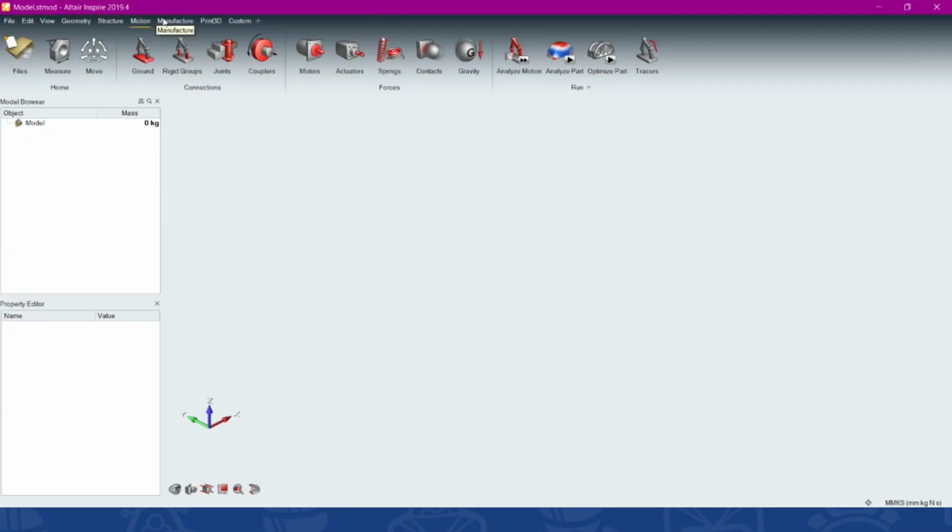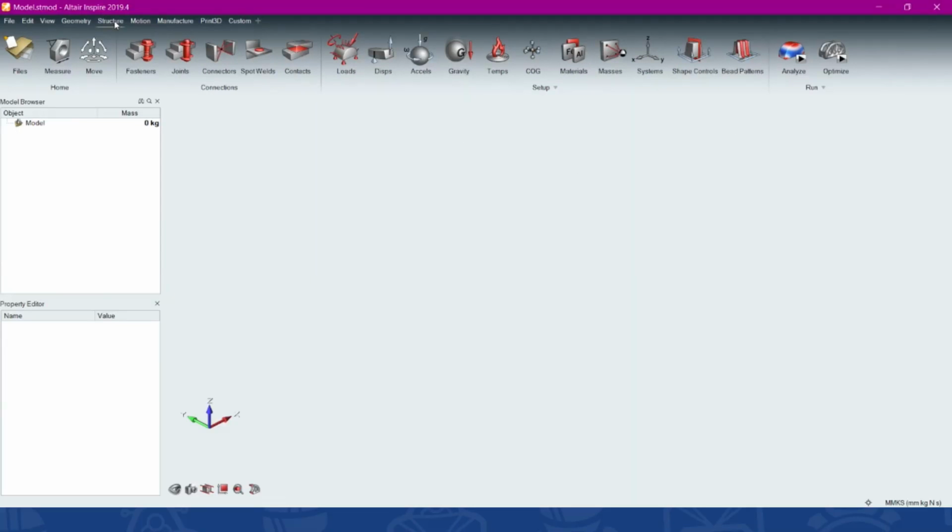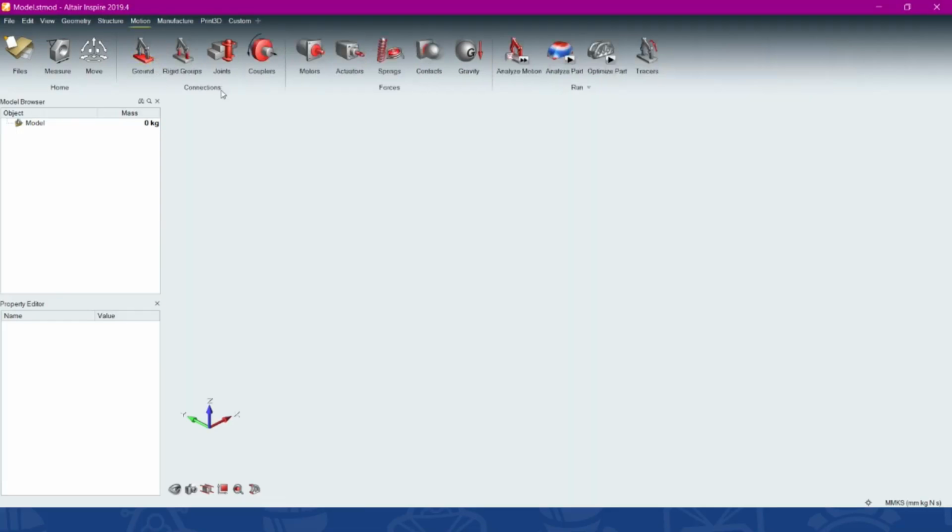Past the view here, we have geometry, structure, motion, manufacture, print 3D. These follow the standard ribbon structure that is very commonly used in Windows-based software these days, where these just change the configuration of the icon ribbon across the top here. Geometry gives me all of my functions that deal with geometry creation and manipulation. Structure has the tools to allow me to set up and run analyses and optimizations. Motion is for dynamic multi-body simulations, which we'll talk a little bit about at the end. Manufacture allows me to do simulations for porosity and thinning, so casting and stamping. And then print 3D, where we can take our designs and prepare them for 3D printing directly here within Inspire.